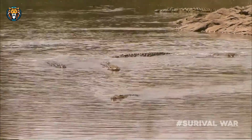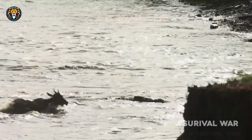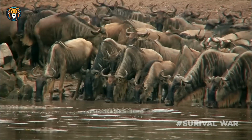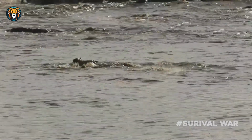During the Great Migration, the Mara River becomes a hunting ground for these formidable reptiles as they lie in wait for unsuspecting prey. As wildebeest and zebra attempt treacherous river crossings, crocodiles stealthily position themselves downstream, poised to strike at the weakest and most vulnerable members of the herd.